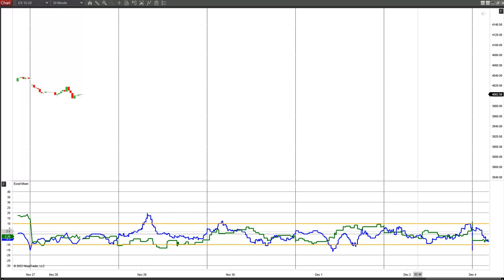We bottom out about 3 a.m. here on the green line. Then we get a little push up, push back down, and then we're flat until we trade up the last couple hours of the day on Friday into the close.